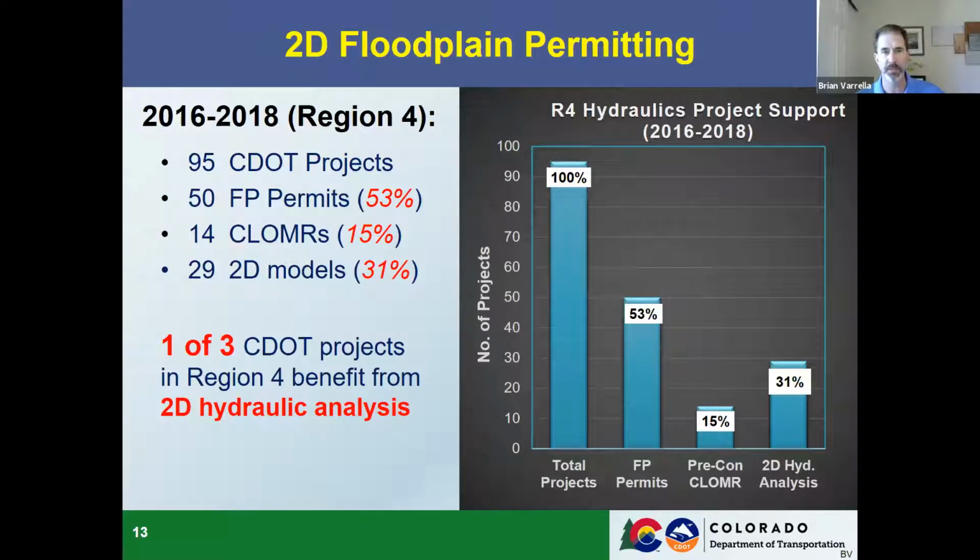There are 29 of those 95 projects included a 2D model, at least one. In some cases, there were multiple 2D models applied to different places because our projects aren't always geolocated in the same space. So what we learned from this experience between 2016 and 2018, during that 36-month period, is that 1 out of 3 projects were actually benefiting from a two-dimensional hydraulic analysis quick check.